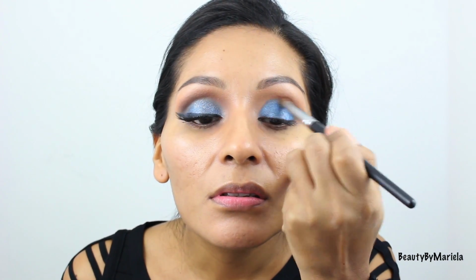I'm going to apply it with a flat shadow brush, or if you feel comfortable, you can also use your fingers and just start packing it in. How gorgeous is that? Now I see that there are a few hard edges right there, and just clean them out.